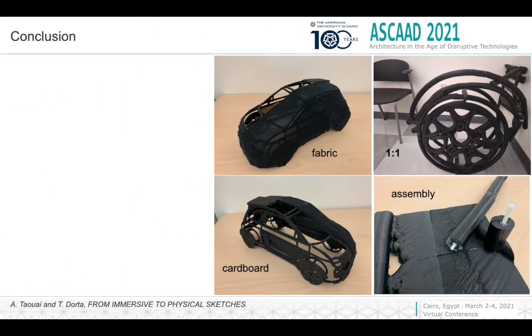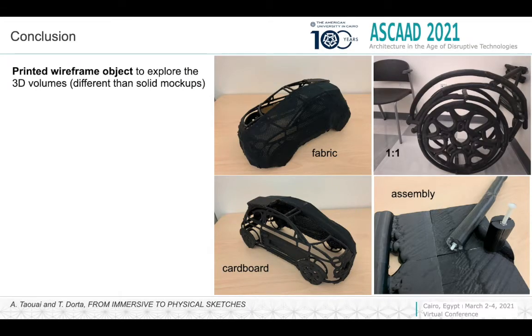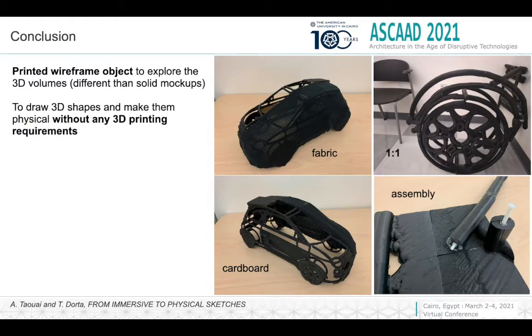So in conclusion, we achieved printing a wireframe object to explore 3D volumes that is very different from solid mockups. So we can use even fabric and cardboard to also explore other design ideas. We found that we can draw these 3D shapes and make them physical without the need of 3D printing requirements, like mastering watertightness or 3D modeling with a lot of accuracy.